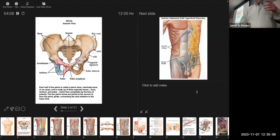So those three bones include the ilium, which is the largest of the three bones that makes up each half of the pelvis. That includes things like the iliac crest, which is the ridge running along the superior border of the ilium. That iliac crest is pretty important for the abdomen because a lot of the abdominal musculature has an attachment on that iliac crest.